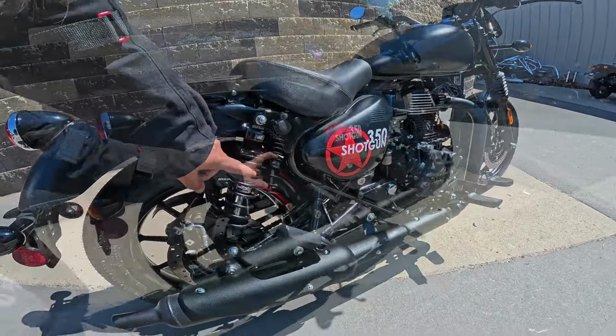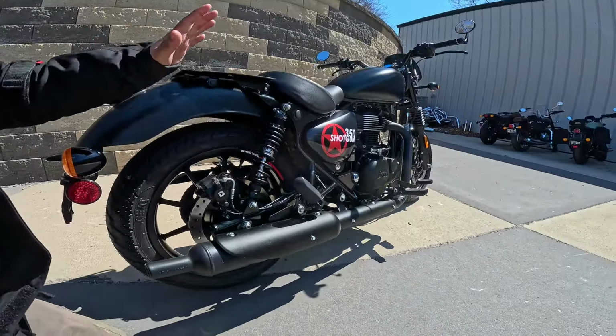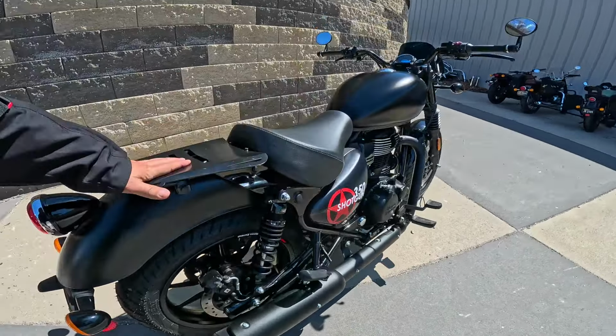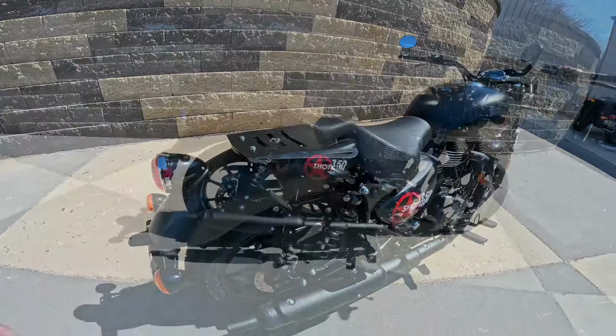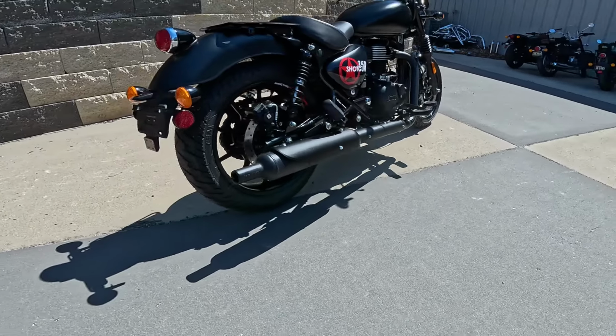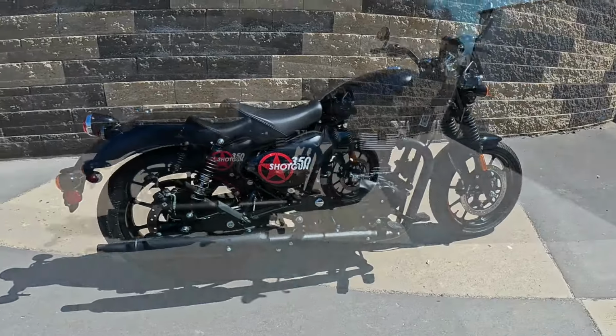Oh, YSS shocks. I put these same shocks on my 650 Super Meteor, and it just changed the bike dramatically. And I am amazed. I didn't realize they'd done that on this one. It's also got this back plate for luggage. What else have they done with this thing? Well, look at this pipe. Isn't that amazing? That is not the stock pipe. That is a shotgun pipe. That is a single shot shotgun pipe. Check that out. Very nice. I love it.